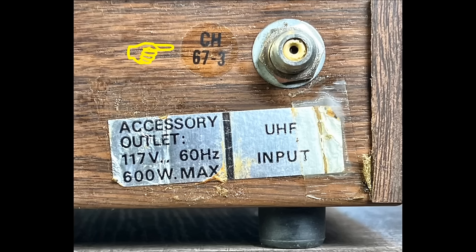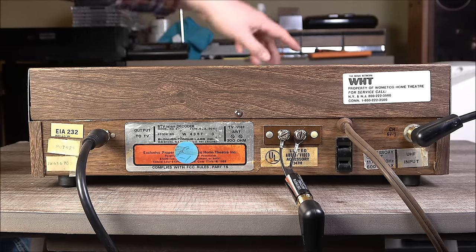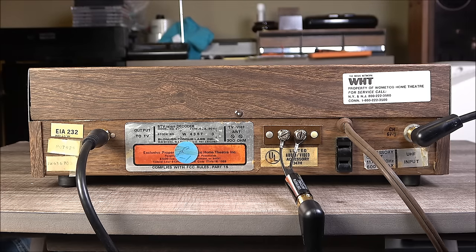There's a little sticker on here, and it says 67 and 3. So when I saw that, I figured, okay, this must be for the Channel 67 version of Wometco Home Theater. And of course, 3 would be just what you tune your normal TV to. It might have been at some point. It may have been 67 and then brought back to the factory and retuned.